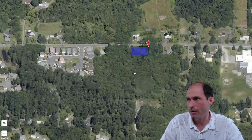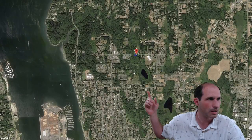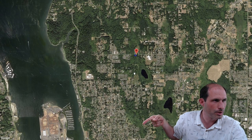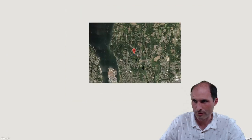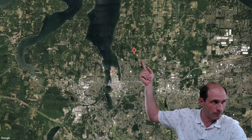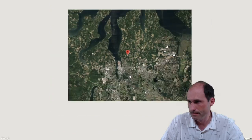Zoom out a little bit here. Okay, so we got a lake just south. We got Olympia, Washington down here. This is Olympia. I'm going to zoom out some more. This is Puget Sound. See that water over there? That's Puget Sound. There's Olympia, and there's the property.